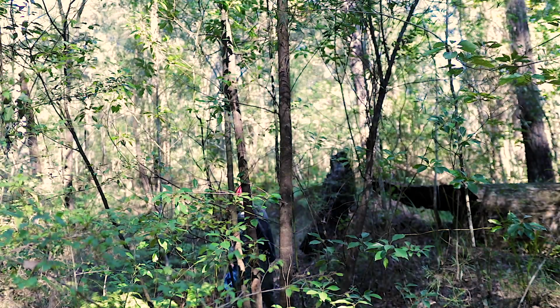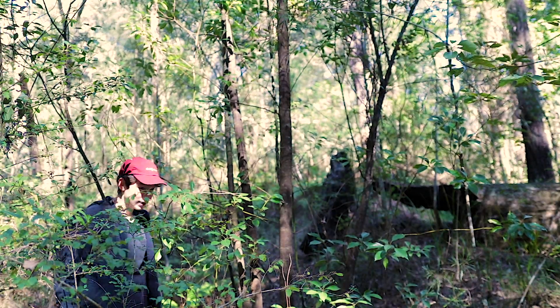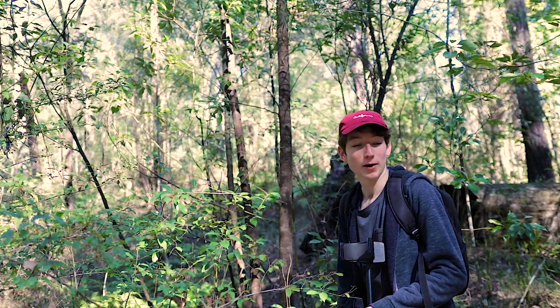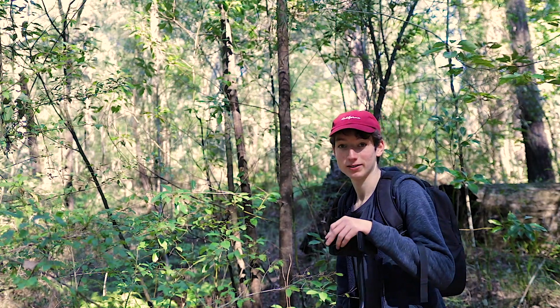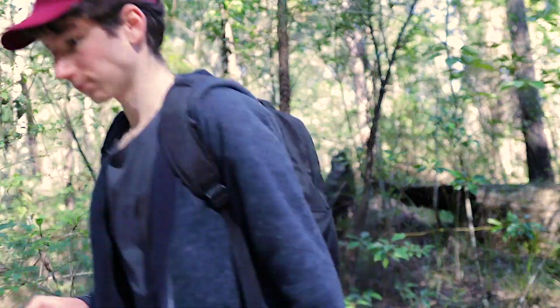Alright guys, now we're gonna head up that way just behind you and check out the dam wall and the dam that's still there, and check out where the photographer stood over 100 years ago to take that photo. Let's go check it out. Alright, so from there I headed around to the edge of what was left of the dam, and set the detector up and got that running.